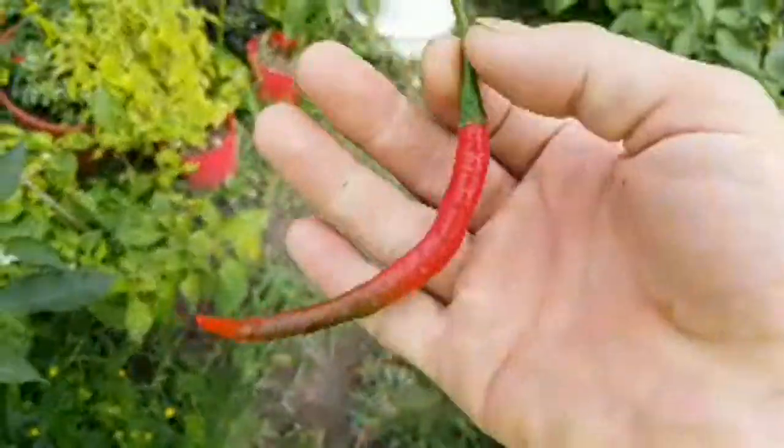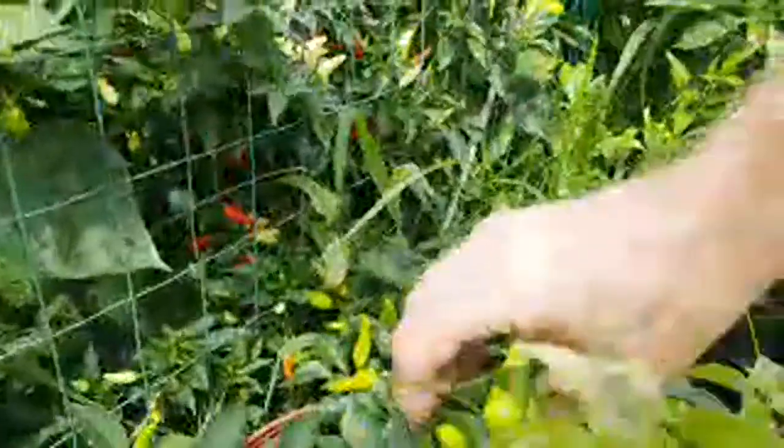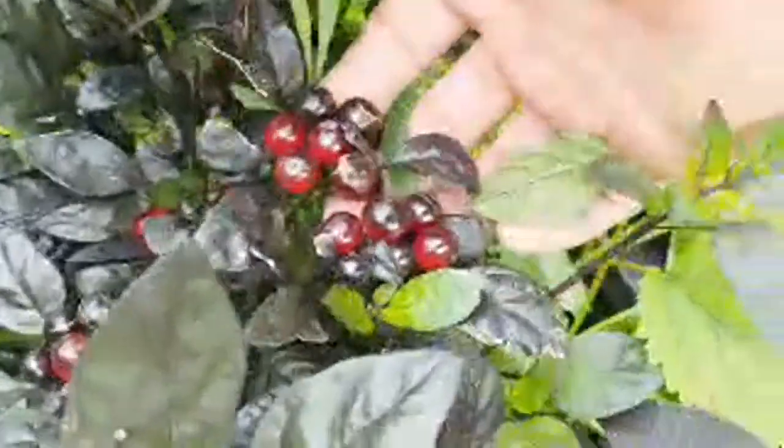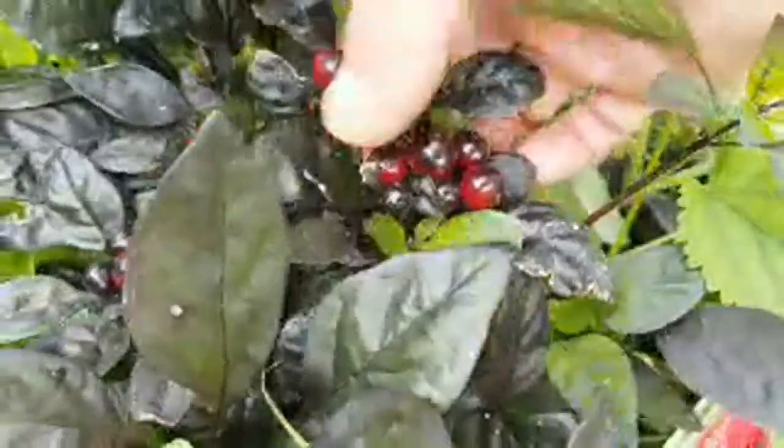Alright, got cayenne. Alright. Got this plant that was marked as super chili, which to me isn't the most typical super chilies. Alright. This one's black pearl. This one's got a lot of cracking going on to them, larger leaves, stuff like that.